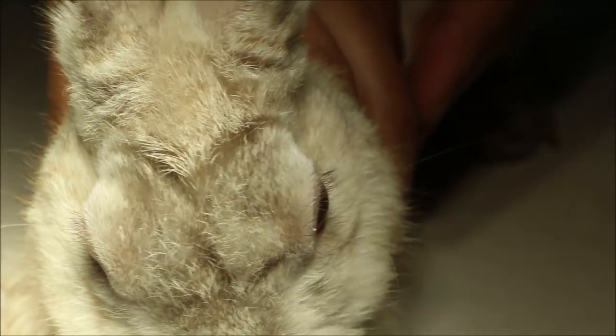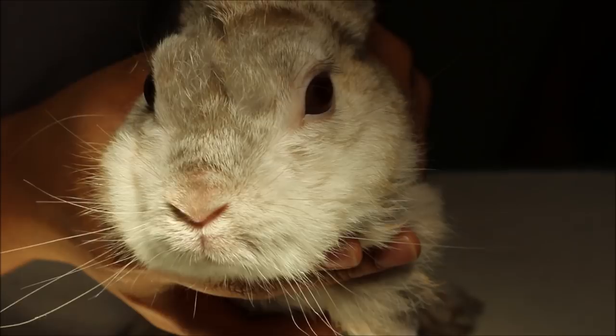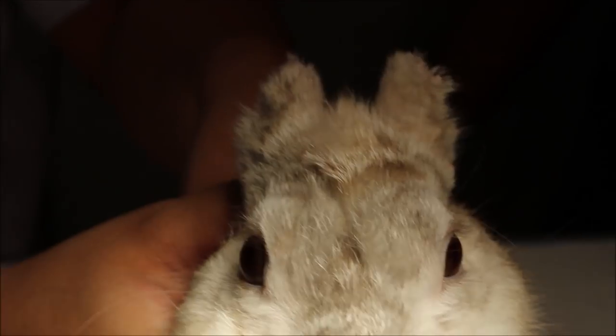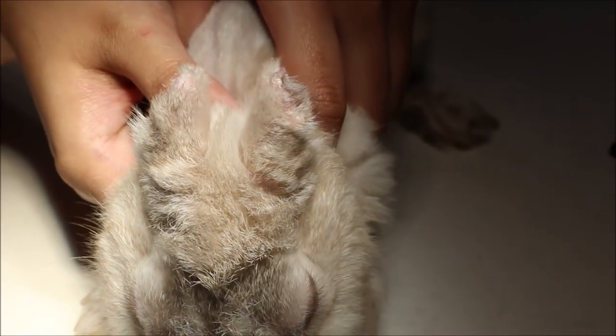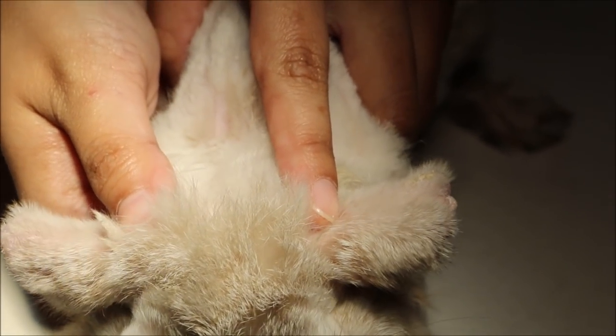Okay, now we look at day 23, the front of the rabbit. Just hold the rabbit and then the front only. You can see a lot of difference. The nose definitely is clean. The eye, the eyelids are clean. The ears, check. Is it crusty? No, you can see it's not crusty. It's quite clean. Okay, now we look at the belly, the stomach, the belly side.